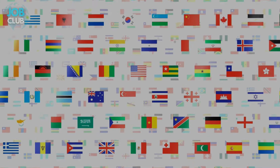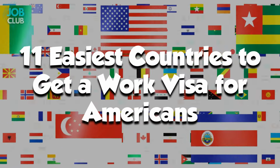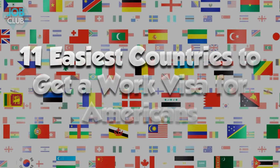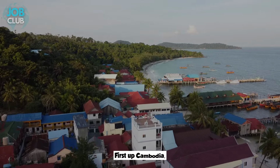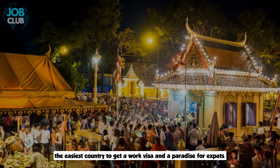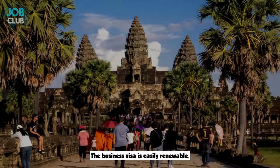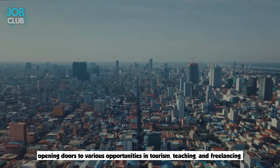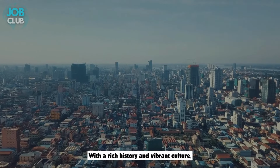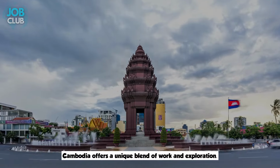Now let's jump into the exciting part, exploring the 11 easiest countries for Americans to get work visas. Number 1. Cambodia. First up, Cambodia, the easiest country to get a work visa and a paradise for expats. The business visa is easily renewable, opening doors to various opportunities in tourism, teaching, and freelancing. With a rich history and vibrant culture, Cambodia offers a unique blend of work and exploration.